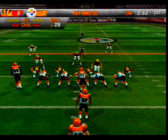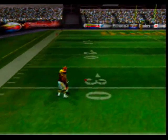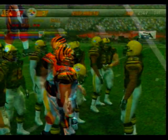First and 10. The Steelers with a four-man front. Setting up play action. Throws it. Almost intercepted. The defender makes a good play to break up the deep pass. Yeah, he had great coverage, but the ball should have ended up in his hands, not on the turf.